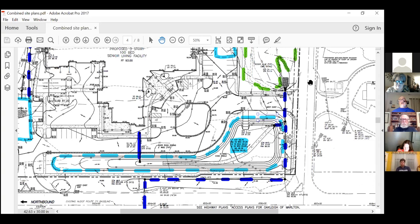Okay. So these aren't cheap features. They're very expensive features, and the developer's going to push back if you ask them to do that. But it's something that I would have asked for if I was reviewing this on the Environmental Commission. I would have recommended to the planning board. See, we can't ask for anything. We can recommend to the planning board that they should ask for that. You know, that's how that works. So, and just remember, there's no test pits in that basin.